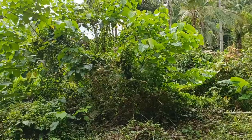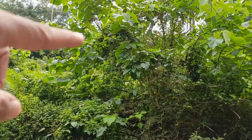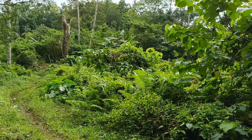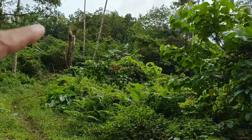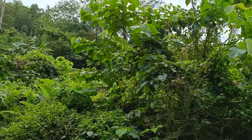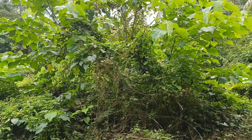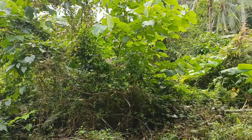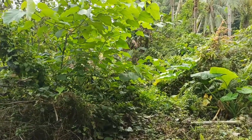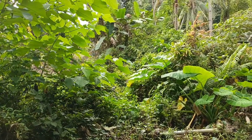So this is perfect. And also there is a rice field right there. And also there is a vacant lot. And also this is a part of the portion, that hill is a part of the property, and also until there the property. This is 3.2 hectares. It's a little big. It's good in farming, right? And also the soil is good, very fertile. If you can see the plants, see that?